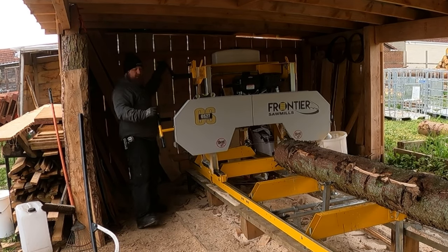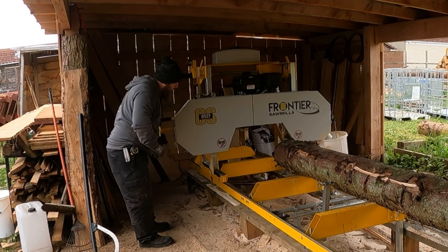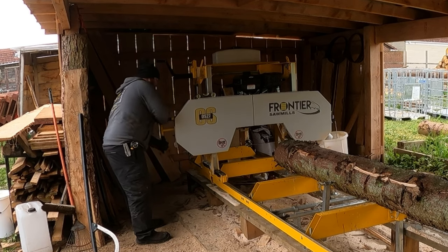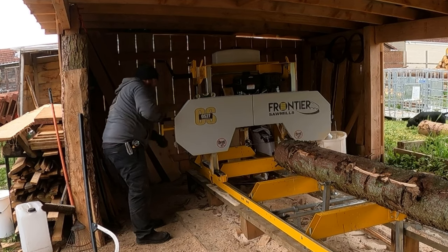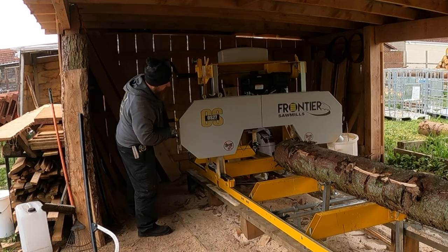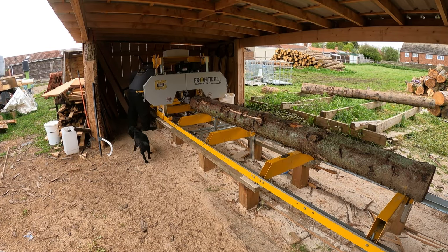For these little spruce logs, we don't have to lift them too far because they're not that big. 1, 2, 3, 4, 5. Five alive, baby. Right, let's start her up. She probably needs petrol during this cut, so we'll do that at some point.